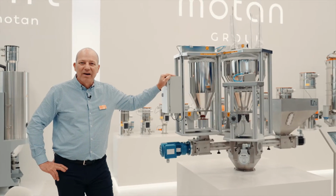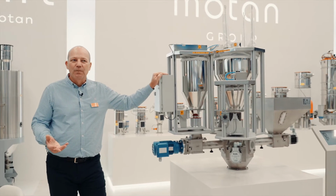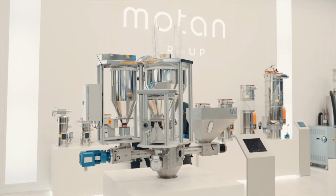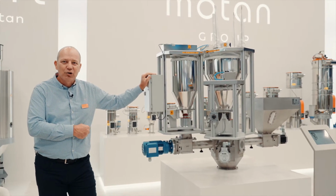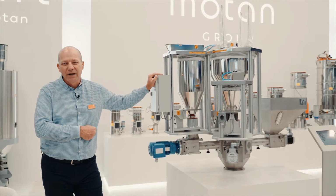These loss in weight gravimetric material hoppers are basically there for throughput control. If you have a volumetric dosing and mixing unit, you might put one of these above it, or you could use it as a system as shown here with some dosing screws underneath. But basically, this is a critical component of any extrusion system that you would normally have in operation.